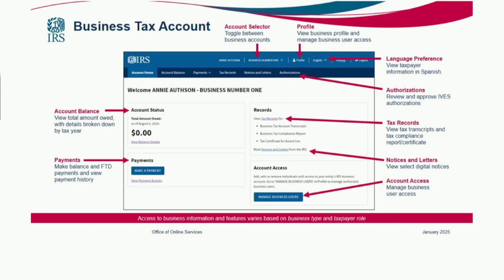Authorizations, view and manage IVES or Income Verification Express Service Authorization requests. Tax records, where you can view tax transcripts and tax compliant reports and certificates. Notices and letters. Currently only select notices are available to view online, but many more to be added in the future. Payments. The ability to make partial and full balance payments, as well as federal tax deposit payments. And, of course, view payment history. Account balance. The ability to view the total tax amount owed or view the amount owed by tax year. We can now take a look at a few of these features in a little more detail.